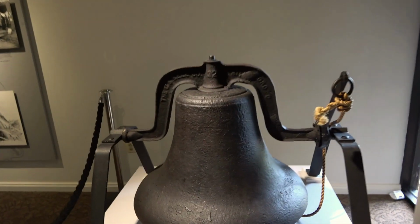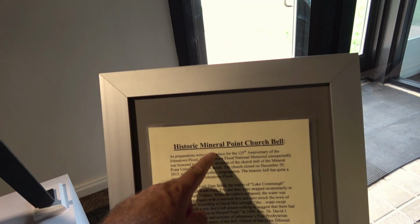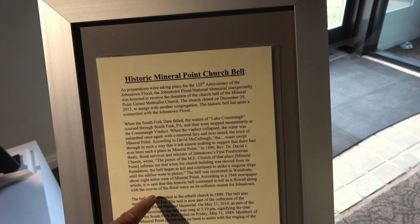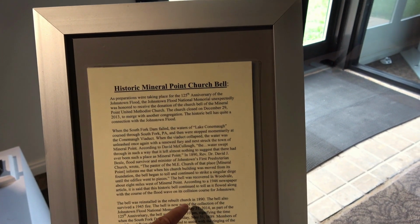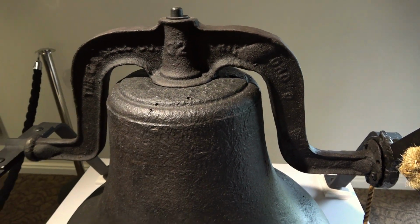And this is cool too. This is the church bell from the town of Mineral Point, and they found it like 8 miles downriver. And then when they rebuilt the church, they put it back in 1890. So, I mean, this heavy thing traveled 8 miles downriver in that flood, and they were able to find it. That's pretty cool.